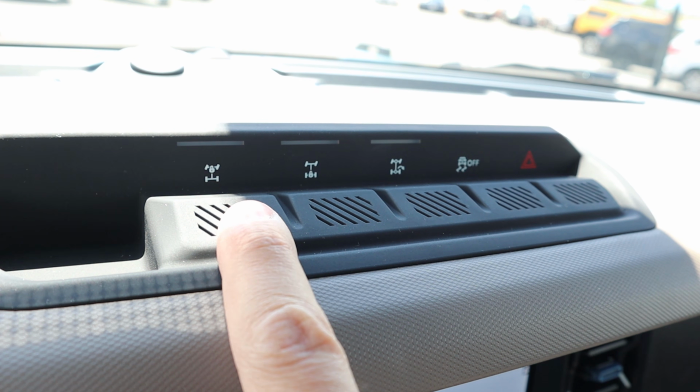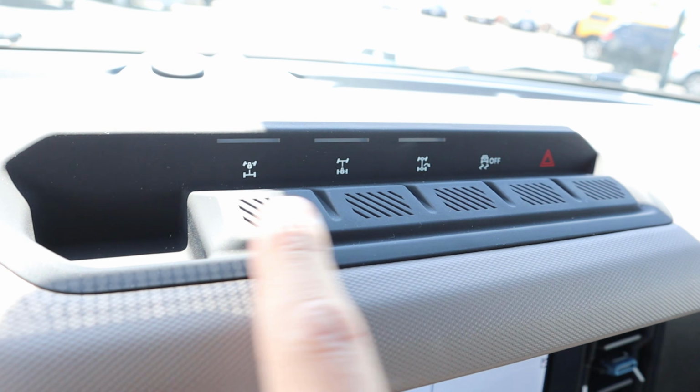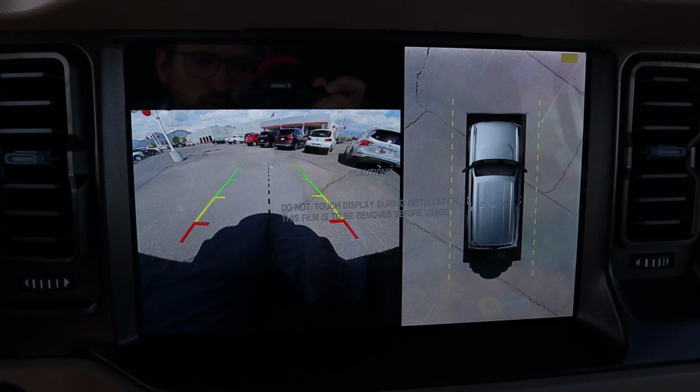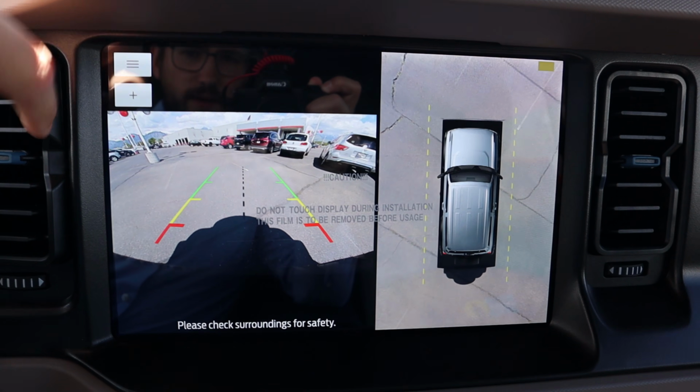So here at the top we have our front and rear lockers, trail turn assist, stability control, hazard lights, no stabilizer bar disconnect. Got to get a Badlands if you want that. Here's the infotainment system. This one has the 12-inch display, so you guys can see here trajectory lines turn with the steering wheel, and then you got that bird's eye view.